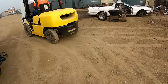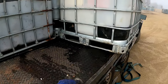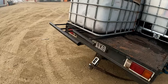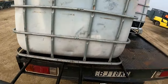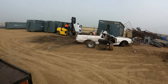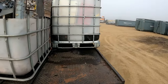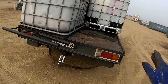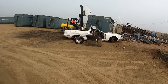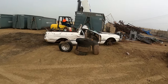Sounds like a diesel. Oh man, handle these once they take that pot out of the road. Oh, I reckon I've done alright with this load. Packed it nicely. Up we go, up we go, up we go. He's not high enough, he's gonna lose it. He's gonna lose it. No, he lucked it.